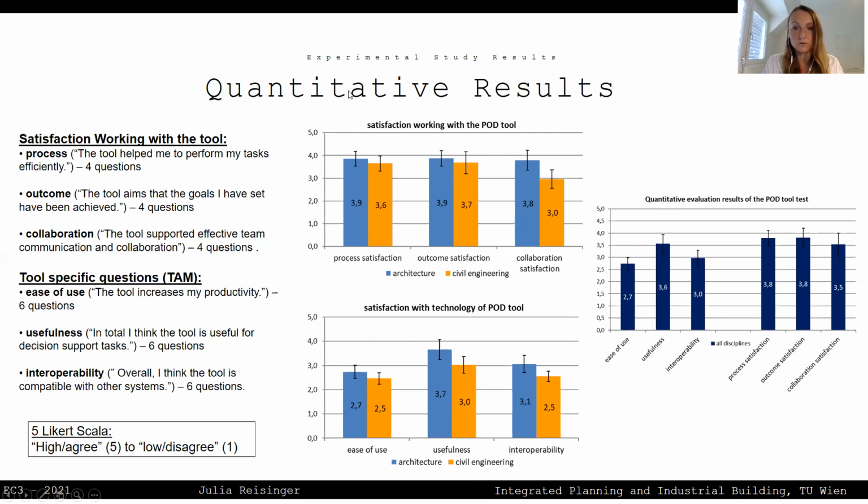So when we look at the first graphic, satisfaction working with the POD tool is slightly better rated by the architects than the civil engineers. The civil engineers were not really happy about the collaboration. That was because afterwards in the qualitative evaluation, we recognized that civil engineers were more the ones who had to work with the tool. So the architects decided the structural engineer has to use the tool and work with the tool. And so they missed some architectural input or working together.